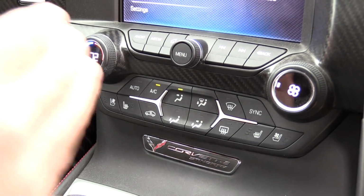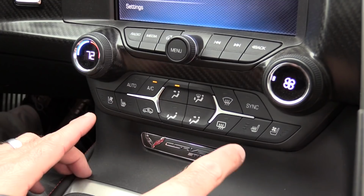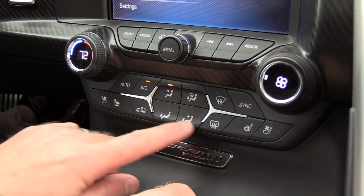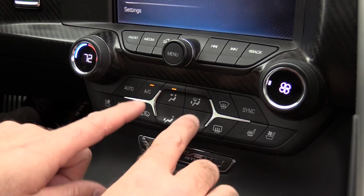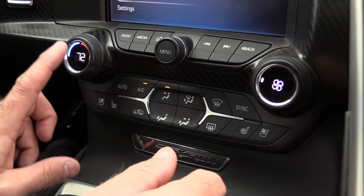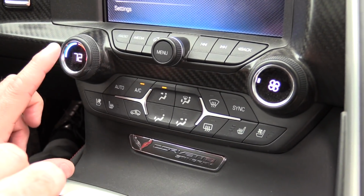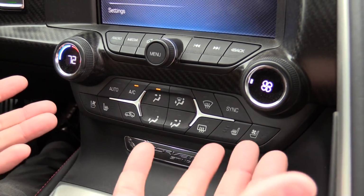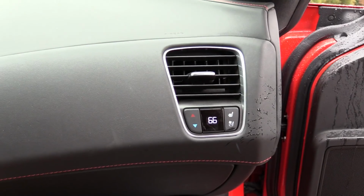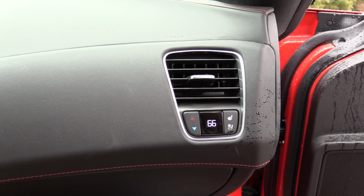For climate control, you're going to find typical settings right here. Easy to use, nice fans, AC, seating, heating, nice mode select, nothing's hidden, everything's really nice to select and easy to use. Huge fan speed here and a climate control for the driver. Now if you notice right here, there is no climate control for the passenger. Well, what they did is actually move that over there closer to them so it's easy to use.